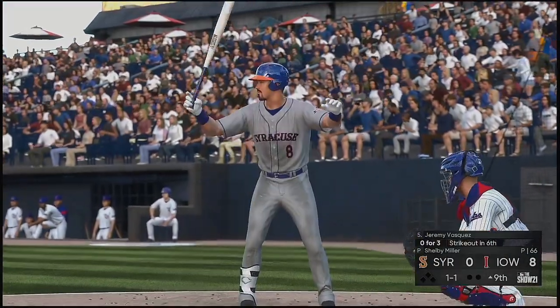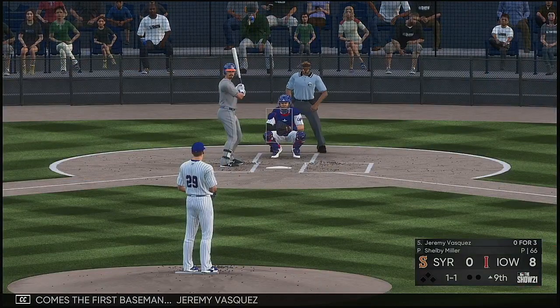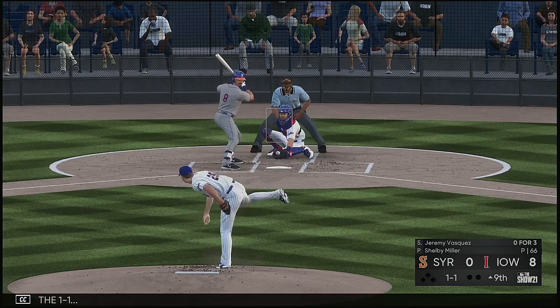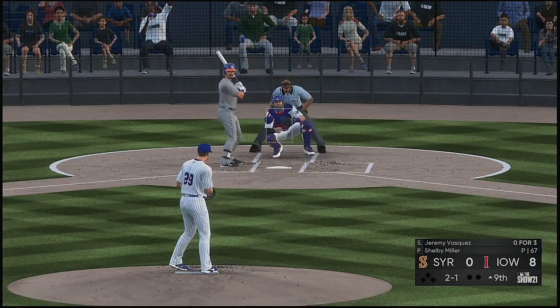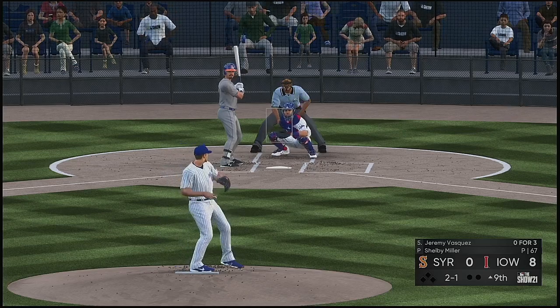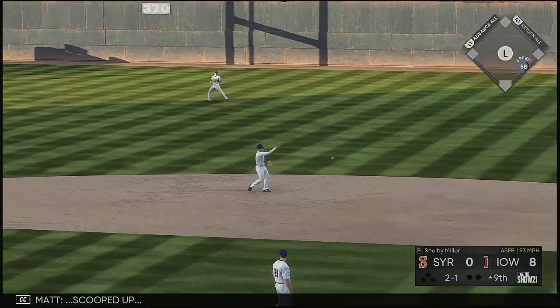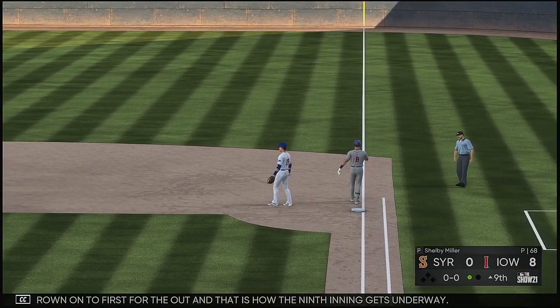All set to start the ninth in this one. And here comes the first baseman, Jeremy Vasquez. The 1-1. Count 2-1. Sent on the ground out to second. Scooped up, throw on to first for the out, and that is how the ninth inning gets underway.